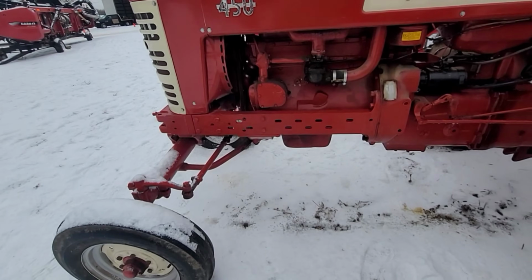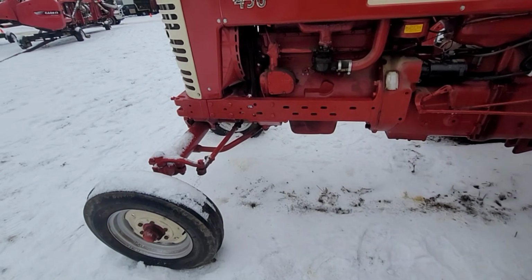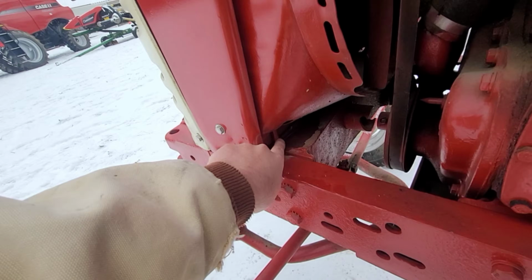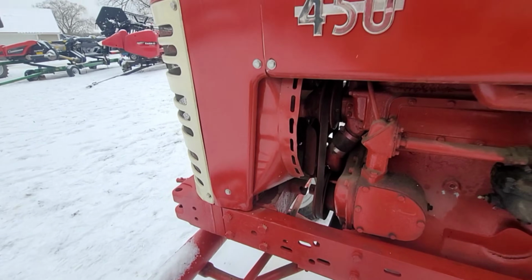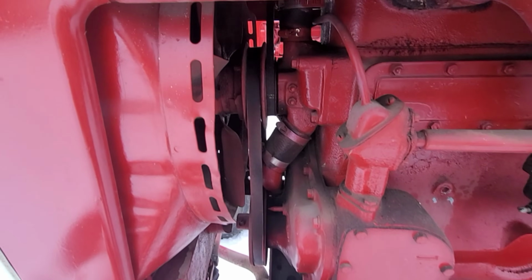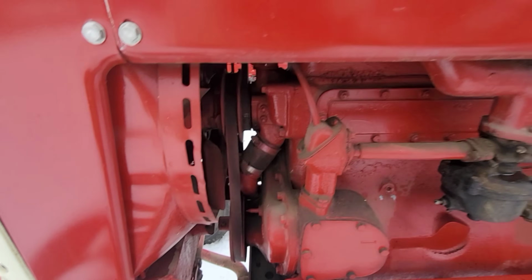Slight incline or decline. We're leaking here. That could be, looks like overflow, if somebody put too much antifreeze in there. These don't look like they've been greased in a minute, the water pump, but yeah, I don't know, man.